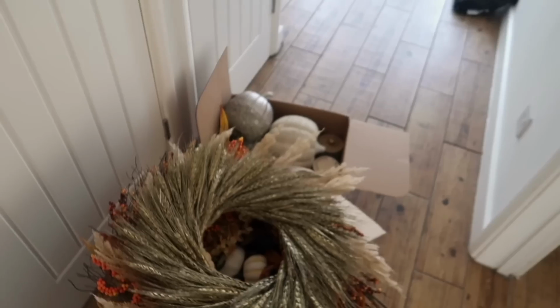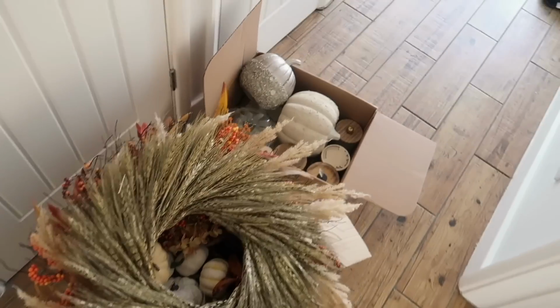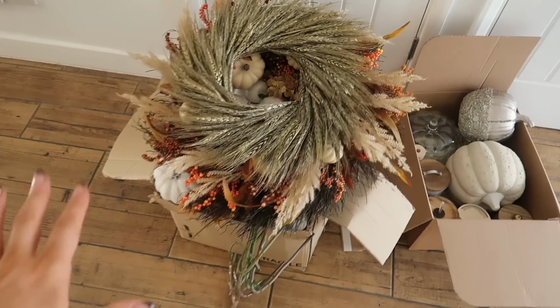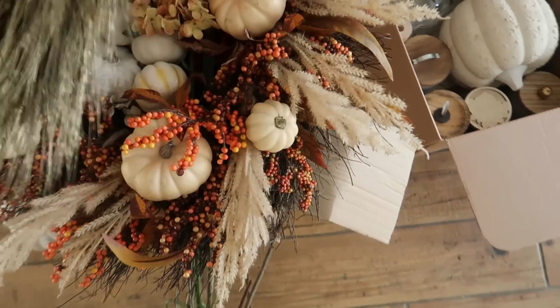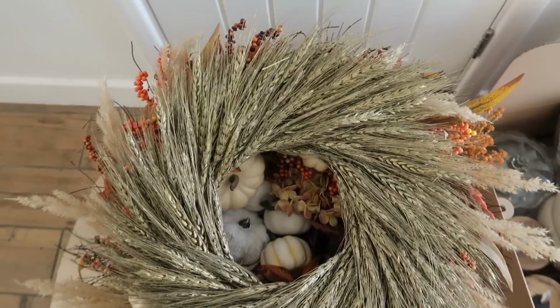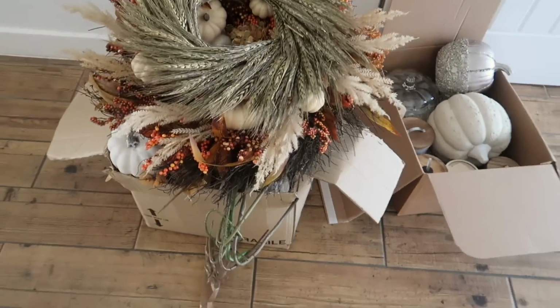So I think that's all the autumn stuff taken down. No doubt I'll probably end up finding some pumpkins around the house at some point, but yeah, I've managed to put it all into 2 boxes. I'll probably put the wreaths in like a bin liner just to protect them. But yeah, these will go up in the loft in a second.